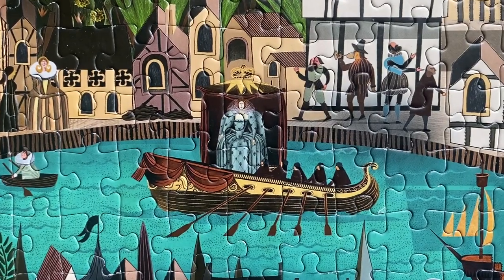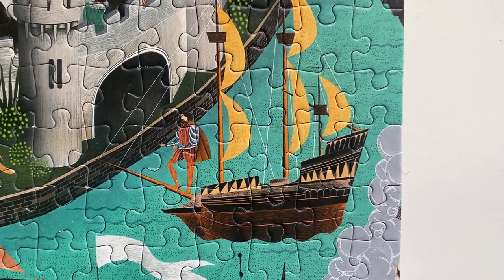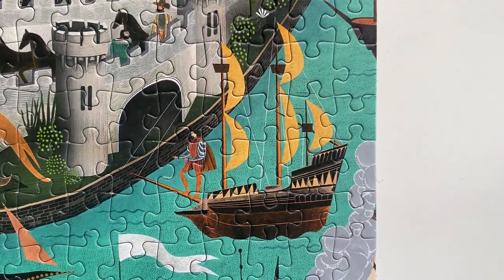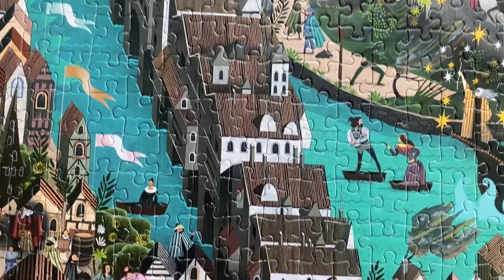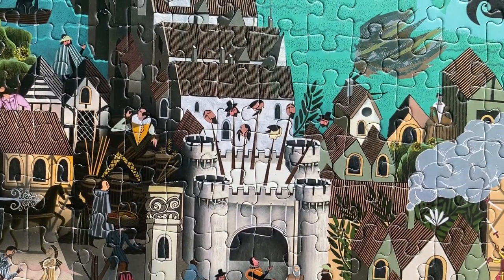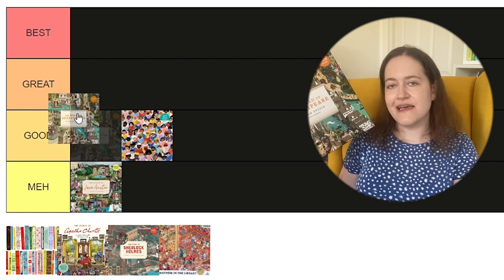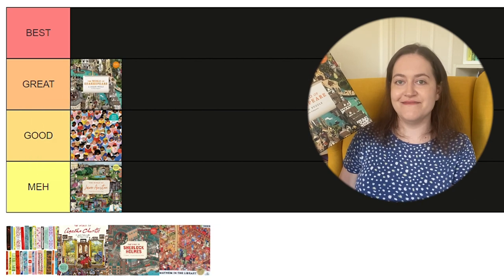But I think the puzzle makes up for that because it also has quite a few real life people and places in it. So you can see Queen Elizabeth I on a boat on the Thames. You can also see Sir Francis Drake on his ship, the Golden Hind. There's the Globe Theatre, obviously, but there's also the Tower of London and London Bridge, severed heads and all. So for me, this puzzle is just a treat to complete. It's so much fun. And so I think it belongs solidly in the great tier.